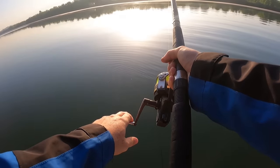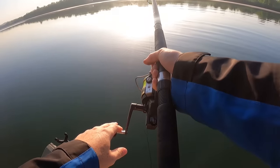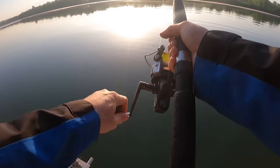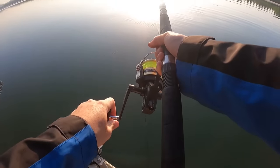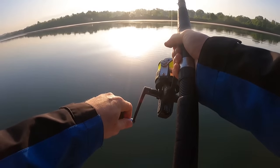I think when the current gets low, they just scatter. They'll be all in the damn river. Yeah. No reason for them to sit behind a current break or anything, because they can just go wherever. Oh, yeah. Let's see some bubbles.